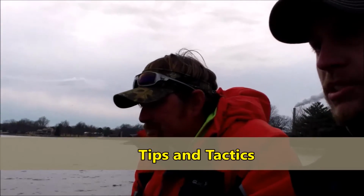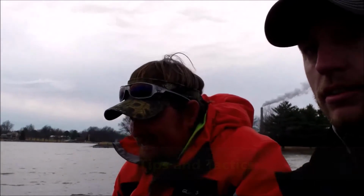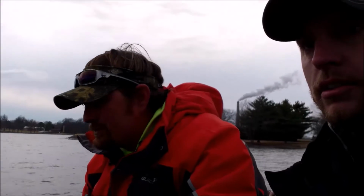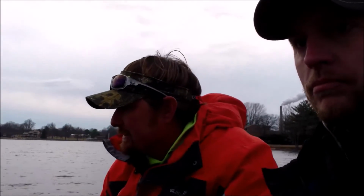Said on this lake you absolutely have to use your graph. You do. You know, again, this lake, it's not known typically for numbers. It's known for a little bit better quality, better average. So there's usually a lot of the lake that is void of fish.